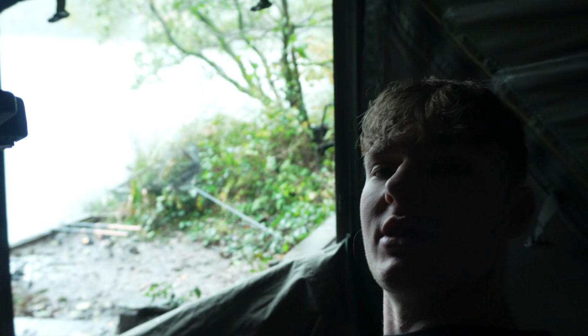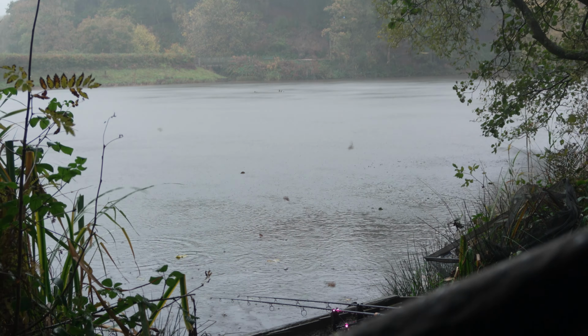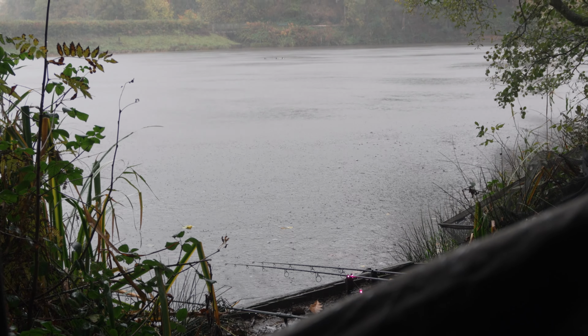Time is currently 11 o'clock and it is still absolutely chucking it down. Have a look at that. Yeah, I'm trying to wait for a break in the rain. Wow, it's really coming down. Check that out. Wow. A branch has just come down. That is absolutely ridiculous, that rain is.